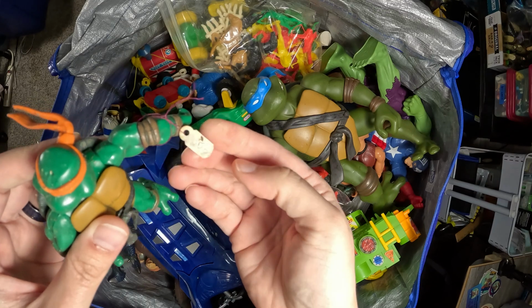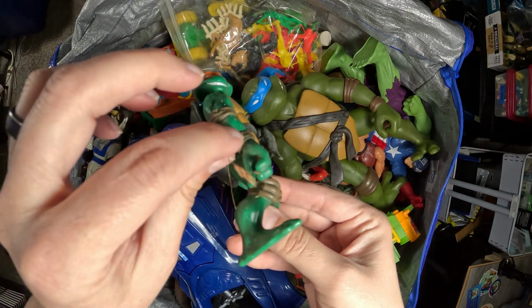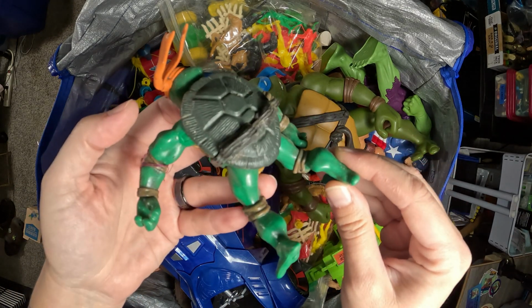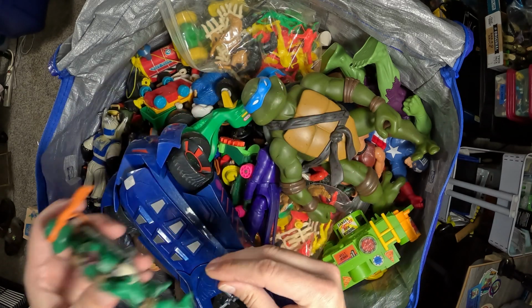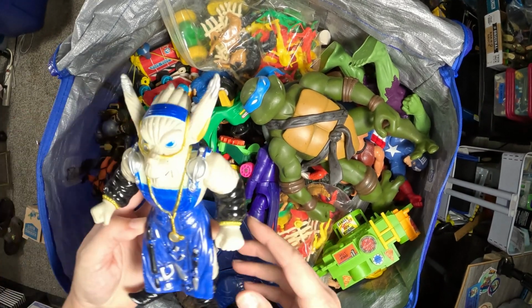Like this one here's got the little tag on it too. That one said 2, this one says 3. He's a little rough. He's got weeds stuck in him. He's very dirty, so all these are going to need some serious cleaning probably. 2002, so he's a little newer. Not the 80s stuff. There's a Power Rangers over here.